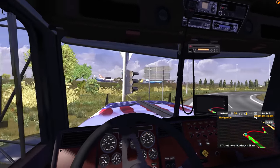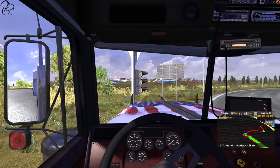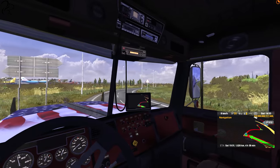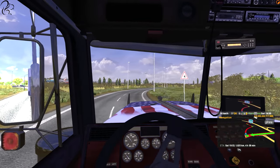Oh, turn. Damn. See what I mean about the steering wheel? It is a joystick feature. Just doesn't turn in a proper linear fashion.